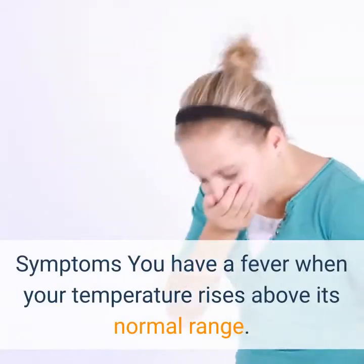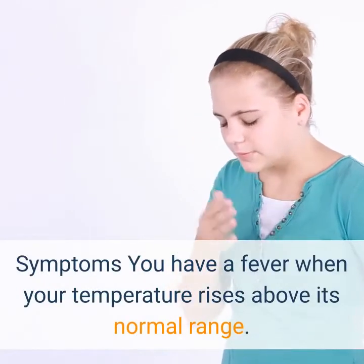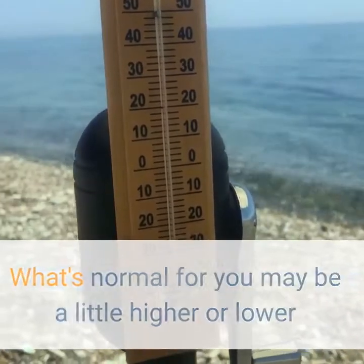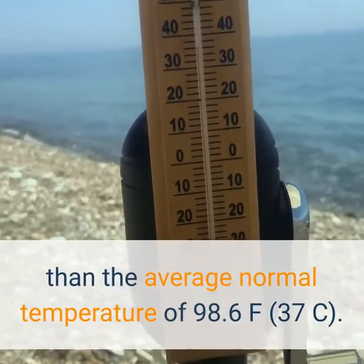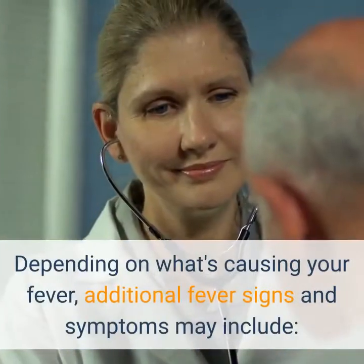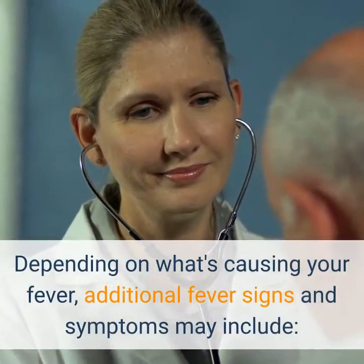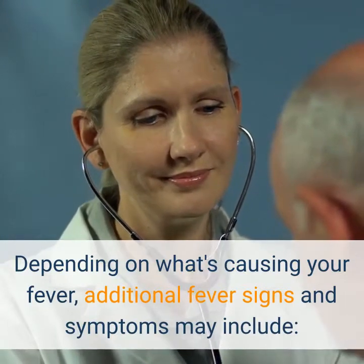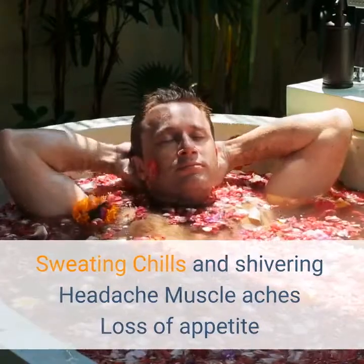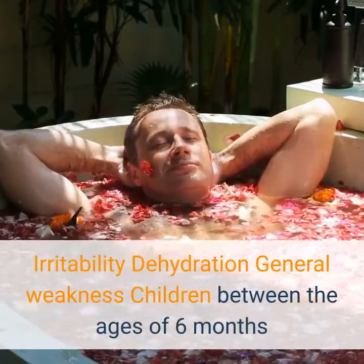Symptoms: you have a fever when your temperature rises above its normal range. What's normal for you may be a little higher or lower than the average normal temperature of 98.6 F (37 C). Depending on what's causing your fever, additional fever signs and symptoms may include sweating, chills and shivering, headache, muscle aches, loss of appetite, irritability, dehydration, general weakness.